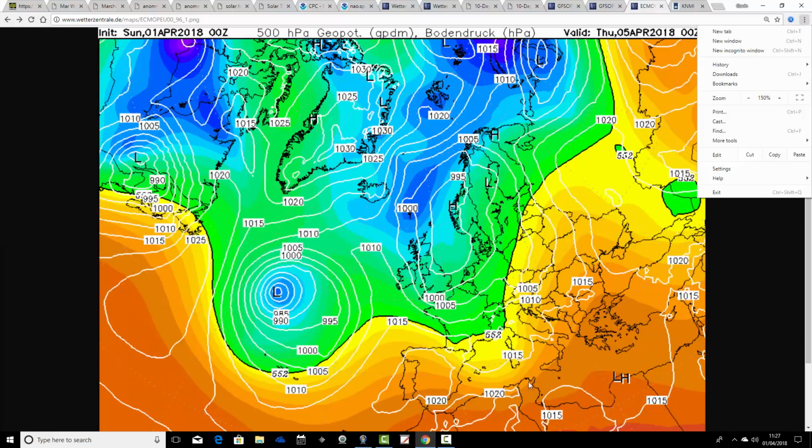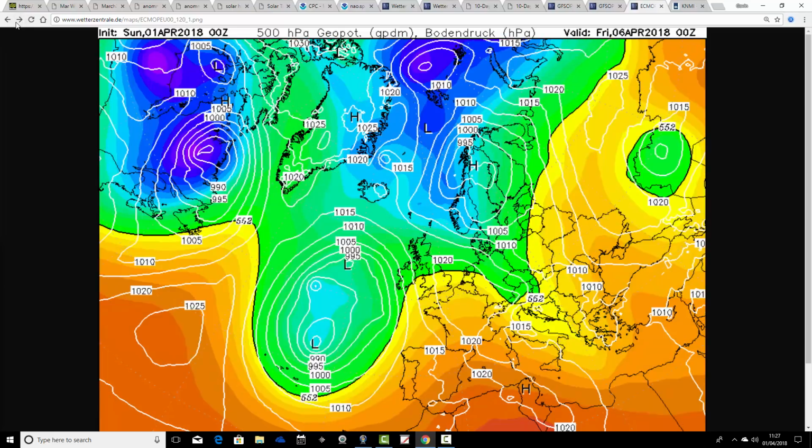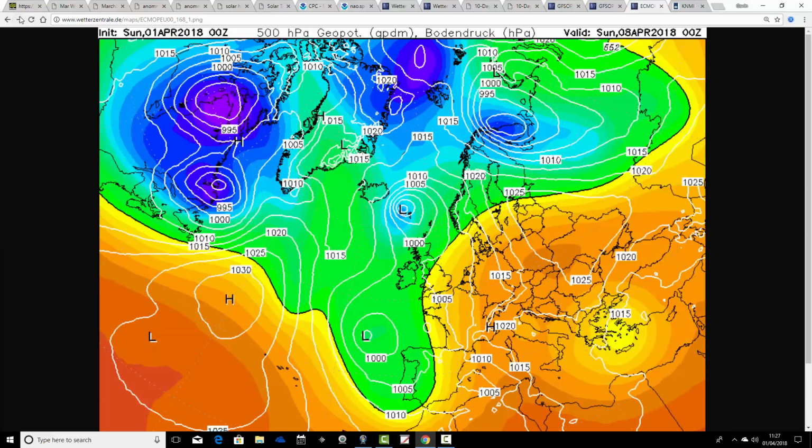ECMWF looks like that. So for Thursday, we're bringing down this chillier northerly wind, and then through to Friday, this ridge builds across the country, and we start to try and drag up that air from the south. There comes that warm push of air from the south on Saturday. So both the two main models are in agreement that next weekend, to start off with anyway, we do get this push of southerly winds, which will give us our first true warm spell of weather that we've had for many months, probably back to October.